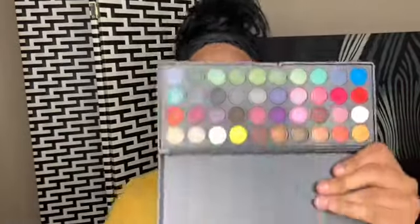This BH Cosmetics Party Girl Limited Edition. She's a limited edition, I just noticed that. Palette, but it's a limited edition, so now I may have to keep it. I only used her once, maybe twice. So I may have to keep her because she's limited edition. If she was not limited edition, honey, I would get rid of her.